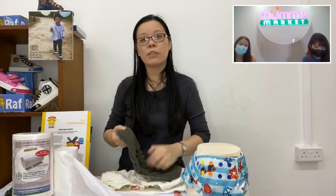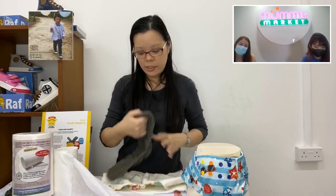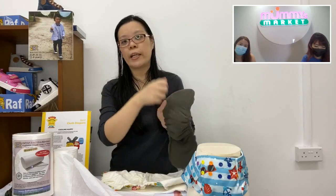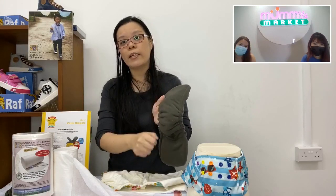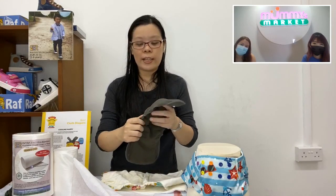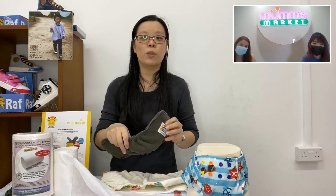The first one is the charcoal bamboo insert. The material is actually smooth. So if you use a water spray or spray gun and just spray it, the poo will run down together with the water, so you don't have to brush. After that, the whole thing you can put into the washing machine to wash.